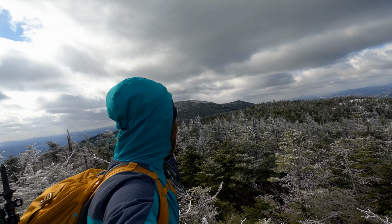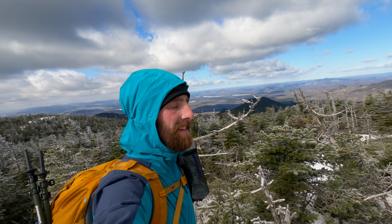I'm on my way to the summit of Panther right now. It's getting pretty windy up here. The forecast did call for 40 to 45 mile per hour winds, so not really a surprise. Starting to open up here. Really windy. There's Santanoni off in the back, right there. And then Couchsachraga, right down there.